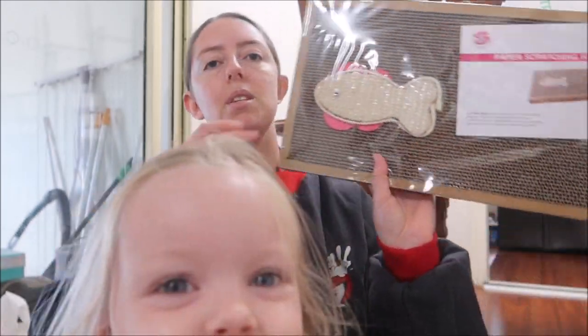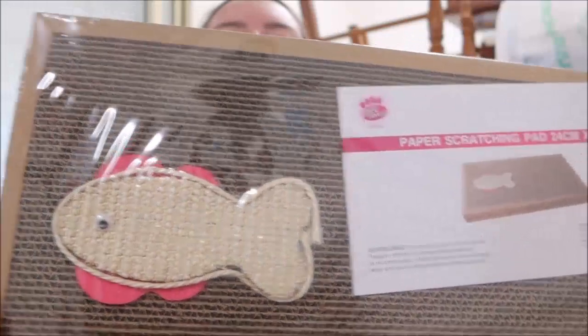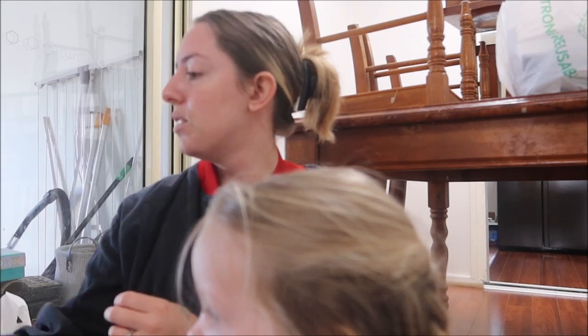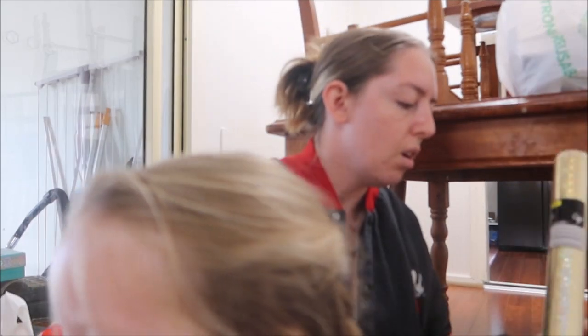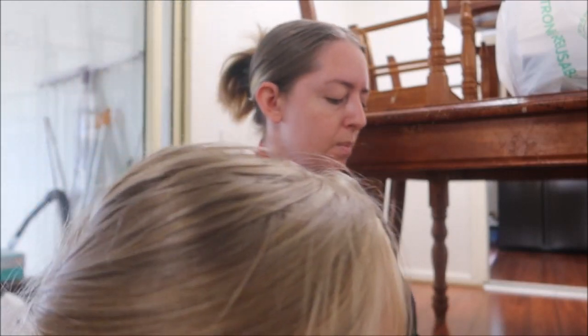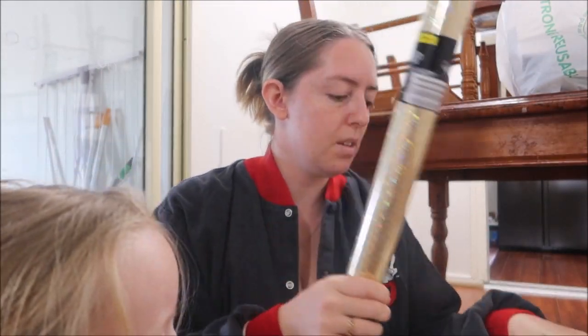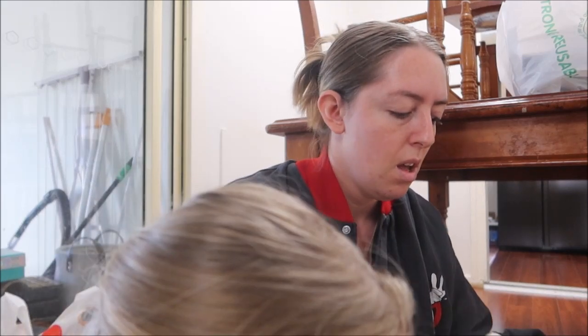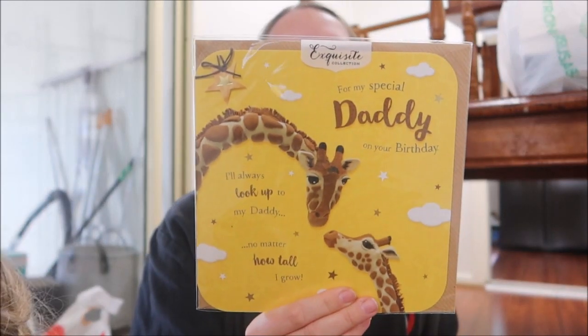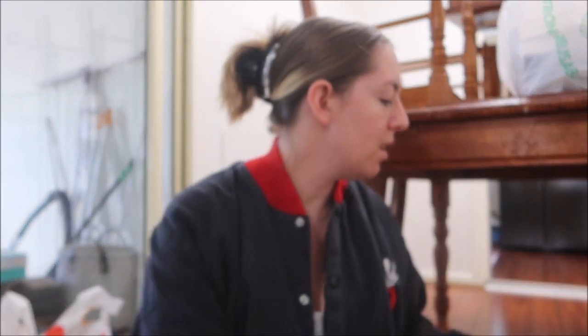So, got Misty this from the Reject Shop. Cheers! Got a little drinking game that I thought would be fun for Saturday. Got wrapping paper and tape and stuff like that. And the card I got him is kind of an inside joke, but he loves giraffes. And they had this one, it was like, for my special daddy on your birthday. So I'm just gonna gift him that and see if he notices. I'm sure he will.